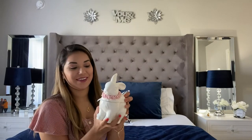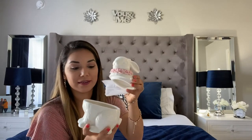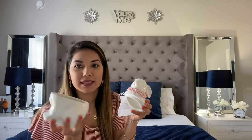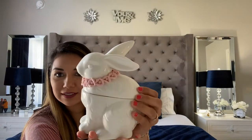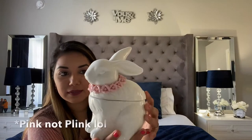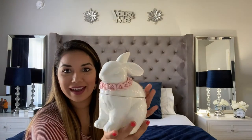First, I want to start off by showing you this cute little bunny that I love. This was $9.99. I purchased this from Home Goods. It's so adorable. I want to use this for my teas. I started drinking some detox teas, so I thought it was a good idea to use this for that. And it has beautiful detail on it, some pink flowers around the neck. It's so adorable. I love it.